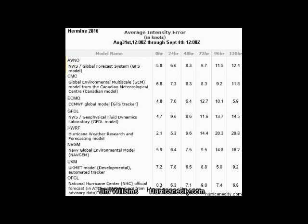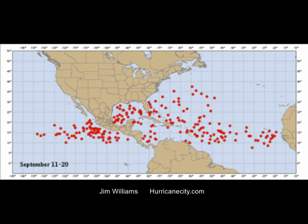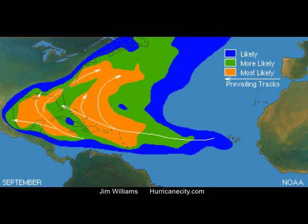We are at the climatological peak of the Atlantic hurricane season, and you can see the development regions in red would indicate that the majority would be in maybe the Gulf of Mexico, a little bit east of the northern Leeward Islands, but basically just about anywhere in the Atlantic basin at this time of the year can have development. And the prevailing tracks would indicate that just about anybody is vulnerable at this time of the year, but then it quickly changes as we head into late September into October.